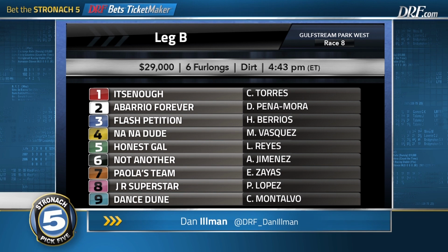She has speed nearest the inside. She's probably going to be in contention when the field turns into the stretch. She's 5-2 on the morning line. It's not great value to win. But I think in the Stronach 5, she's a horse that you have to use.